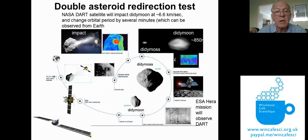The launch window for this experiment, it's the NASA DART experiment and the ESA HERA mission. Well, the window is between December this year and June next year, and the DART probe will get to the Didymoon and Didymos system. And I don't think these are the true names, these are probably nicknames, sometime in 2022.